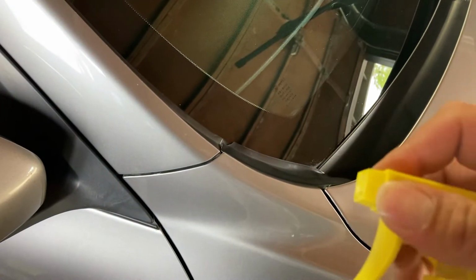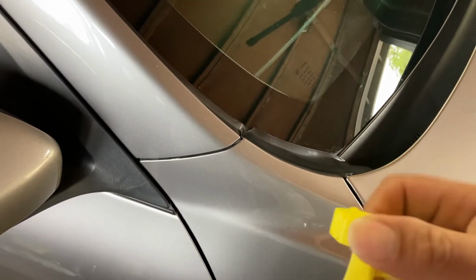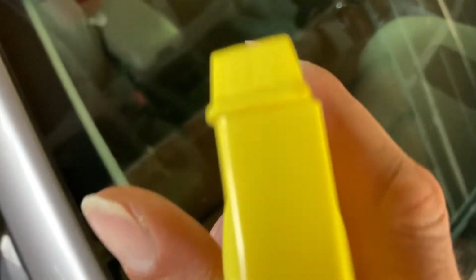So I'll just do a quick shake. I'm gonna do half the windshield here. And like many of my other videos, I forgot to turn the nozzle on. Okay. So we'll just do a few light mists there. Let's see how this works.